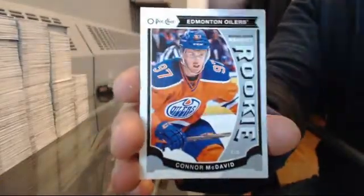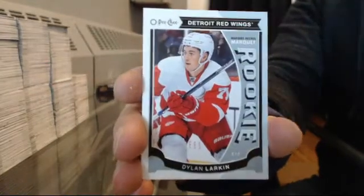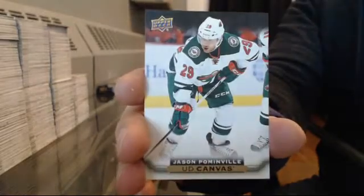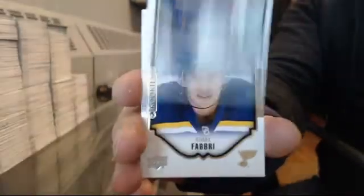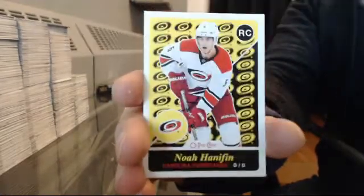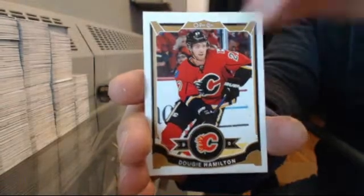It's going to Boston, Edmonton, Detroit, Arizona, Detroit, Pittsburgh, Pittsburgh, Minnesota, St. Louis, St. Louis, Winnipeg, New Jersey, Carolina, Philly, and Calgary.